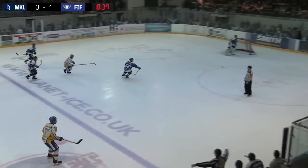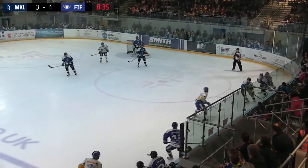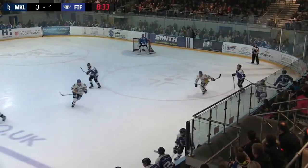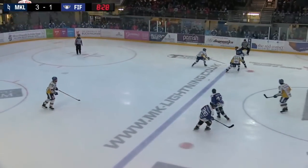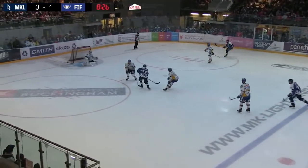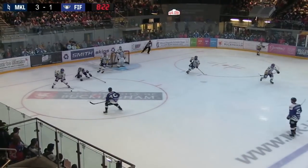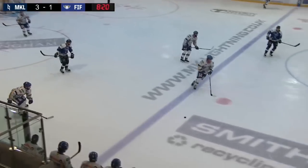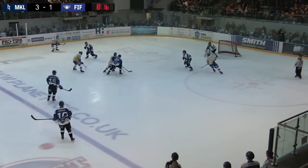Fife down the left one more time. Fires that down into the corner, goes in deep. Phillips once again will marshal that out. Hook takes a big hit there as he tries to retrieve that puck. Hudson Doucette comes off the leg of Isaacs, couldn't quite get out of the way. Mele with the forecheck. Here comes Healis, takes it over the line.